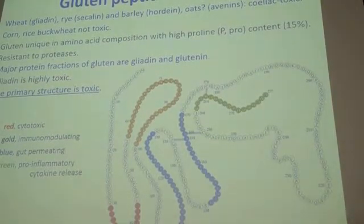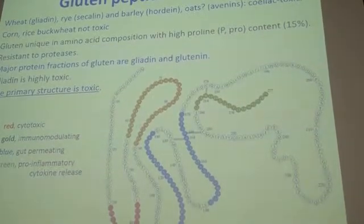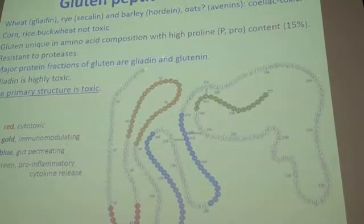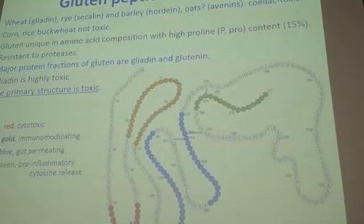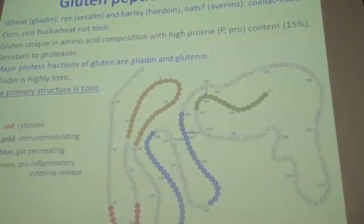What you will be left with is a rubbery, sticky substance called gluten, okay? And there it is, gluten. Gluten consists of two compounds, gliadin and glutenin, and they can be separated with ethanol. So if you extract that rubbery stuff with ethanol, you'll end up pulling out the gliadin. And gliadin is highly toxic. So we just refer to gluten, which contains gliadin and glutenin, as being toxic, but it's really a lot of gliadin.